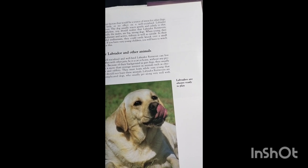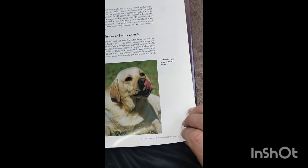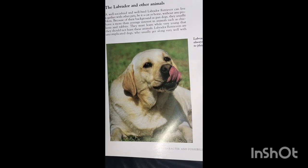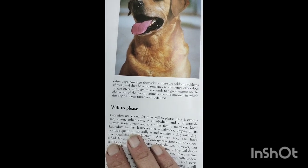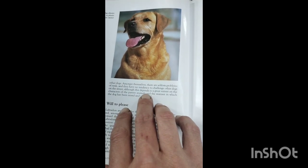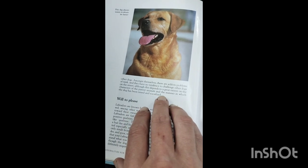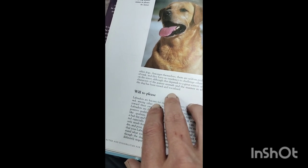Labrador Retrievers are uncomplicated dogs who usually get along very well with other dogs. Labradors are always ready to play. Amongst themselves, there are seldom problems of rank, and they have no tendency to challenge other dogs on the street. Although, this depends to a great extent on the character of the parent animals and the manner in which the dog has been raised and socialized.